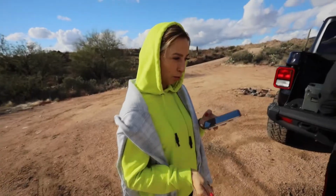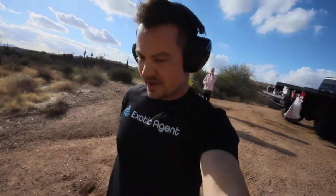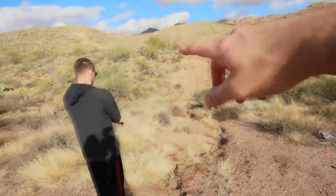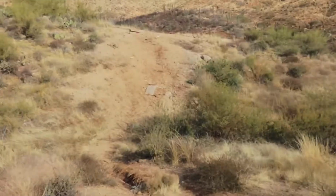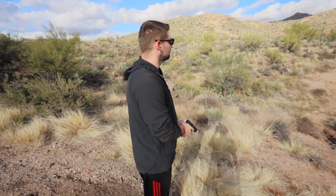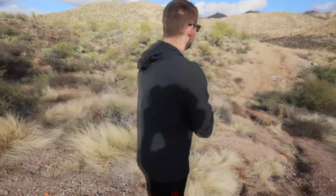Woo, see ya. All right, so Misha is going back to try and redeem himself because last time he shot, he didn't actually hit anything. So this time, he thinks he can hit a can. Let's see if he can actually hit a can from here all the way out there. What do you think, about 10, 20 yards? I think it's 20 yards. Let's see if he can do it.